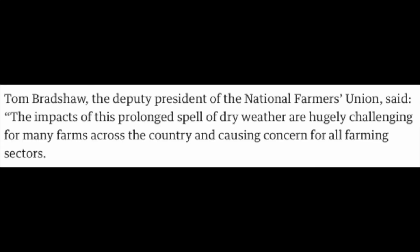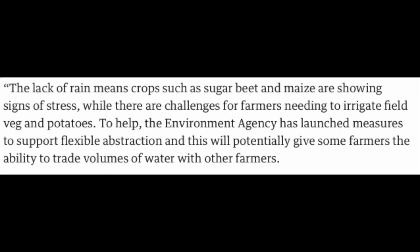Tom Bradshaw, the Deputy President of the National Farmers Union, said, "The impacts of this prolonged spell of dry weather are hugely challenging for many farms across the country and causing concern for all farming sectors. The lack of rain means crops such as sugar beet and maize are showing signs of stress, while there are challenges for farmers needing to irrigate field veg and potatoes. To help, the Environment Agency has launched measures to support flexible abstraction, and this will generally give some farmers the ability to trade volumes of water with other farmers.